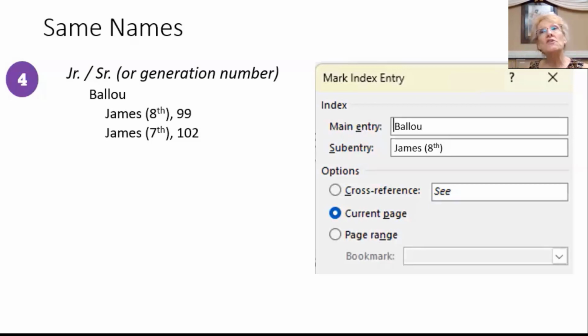And when you're counting generation numbers, does it start with you or with them? And you choose. And I can't tell you which way to go. But if you're doing a history report that's starting from, for example, your immigrant ancestor, then I would start counting from them. Otherwise, you'd count from yourself. If you're starting with you in the book, then you'd go the other way.